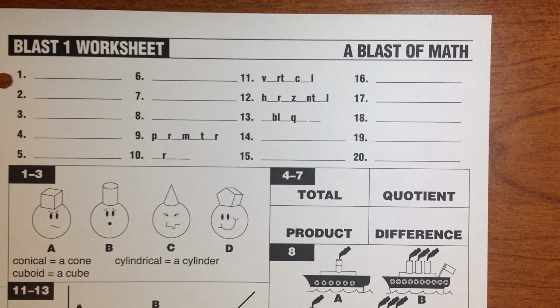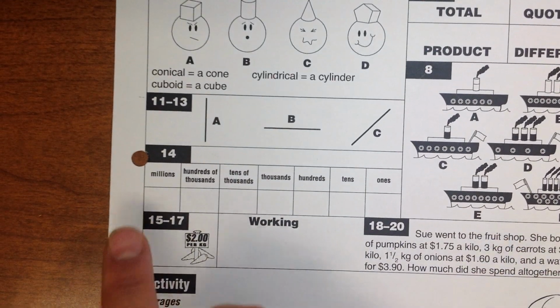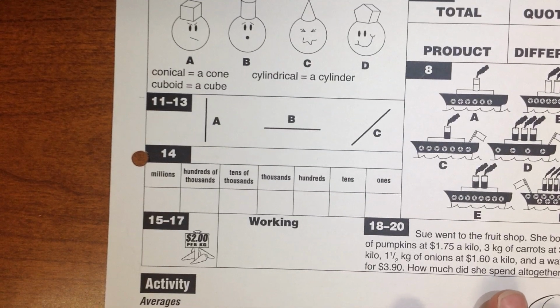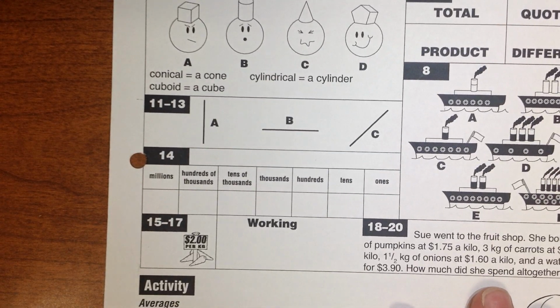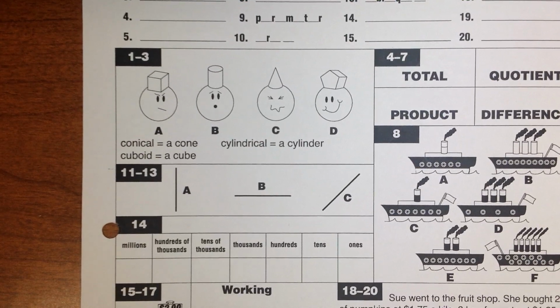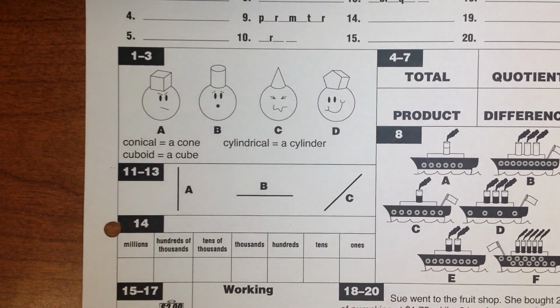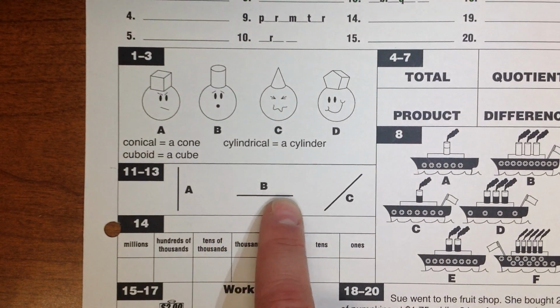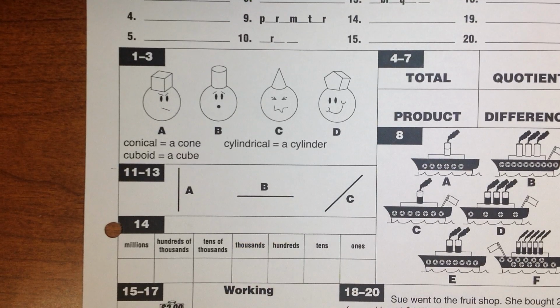Question 11 through 13 are dealing with these words right here, or these lines right here, A, B, and C. So question 11, it says, add the missing vowels to complete the word that describes line A. Number 12. Do the same to complete the label for line B.